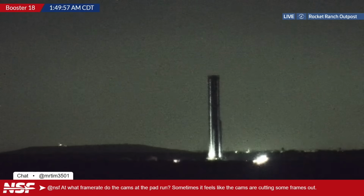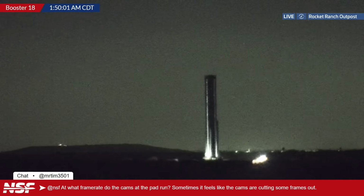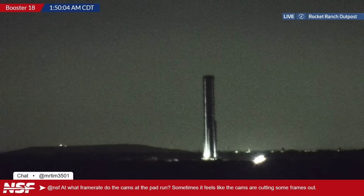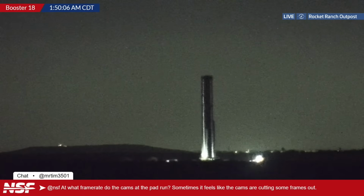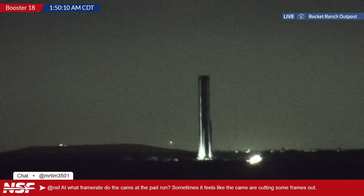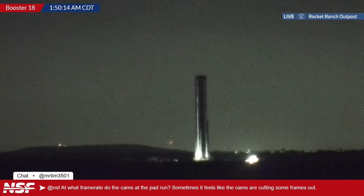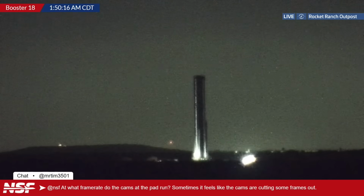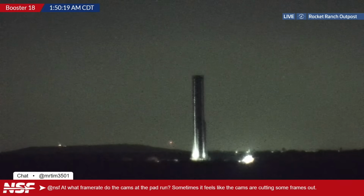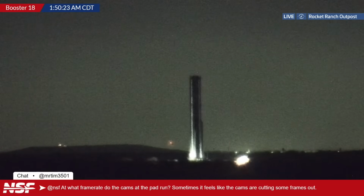We cannot run fiber to each of our sites. We cannot run fiber to every single camera. So we're using a wireless network that we've built around Starbase, and sometimes that drops frames, and it's very challenging conditions because the weather affects that. The other RF in the area affects that. So yeah, we do drop frames, and that's something we're working on.